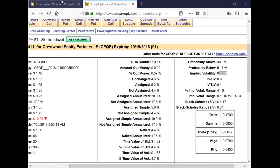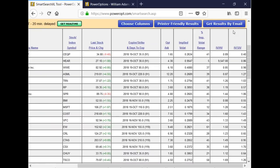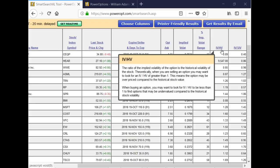Okay, going back to the search real quick. Did I select it? Yes. Question came in from Mark. Yes, I believe it was Mark. He asked, what is the SIV in the IV-SIV column? IV over HV is the ratio of implied volatility of your option divided by the historical volatility of the stock. Investors use this to measure if an option is potentially overvalued or undervalued.